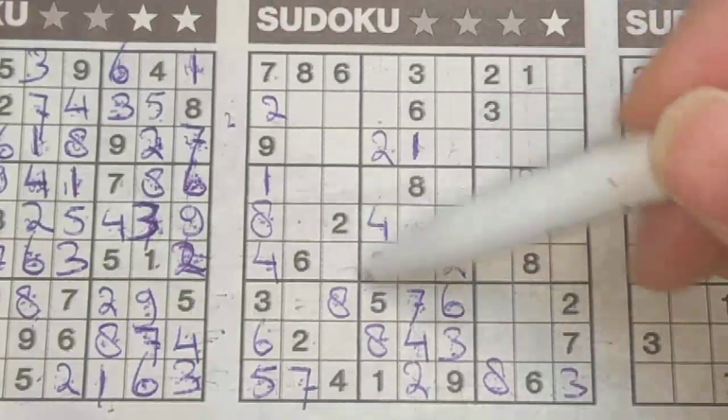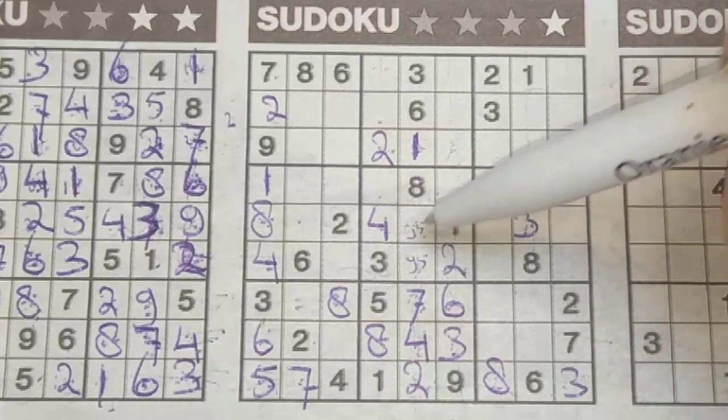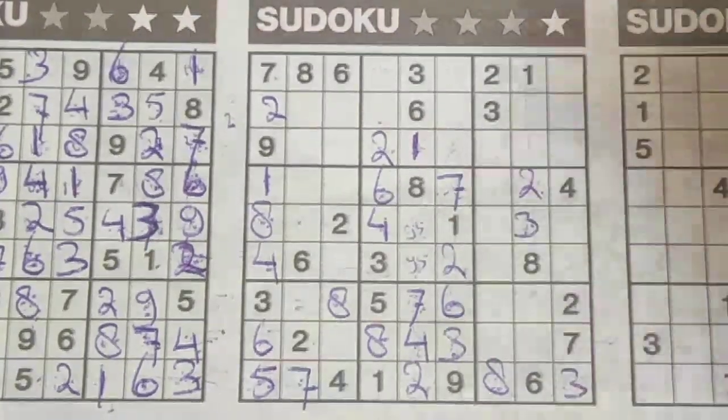Two numbers left in this big square for the numbers 6 and 7. We have a 6 here, no 6 there. 6 should be here and a 7 goes there.